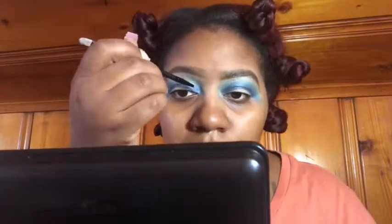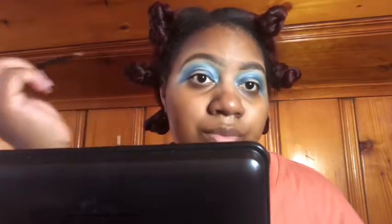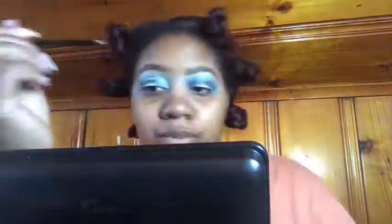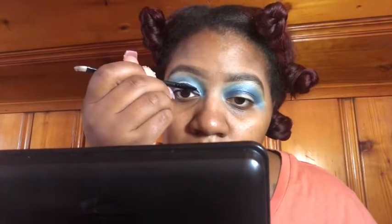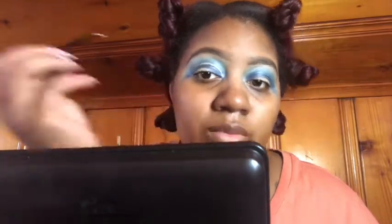I'm gonna go back in with that Wet n Wild concealer to do my cut crease. And I always start off with my little skinny brush first so that I can outline it. It makes it so much easier. It takes a little extra time than just doing it with the flat brush, but it makes it easier for me and a little bit more precise. So now I'm going to go in with the flat brush to fill in where I want my cut crease to be.